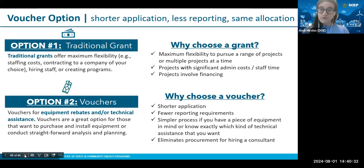If you want to pursue a voucher, why would you pursue a voucher? The main reason is it's a shorter application. It's got fewer reporting requirements. It's really designed for places that have staff capacity or resource constraints. And DOE can also process voucher applications more quickly. So this is really the route to go if you have a straightforward project in mind.